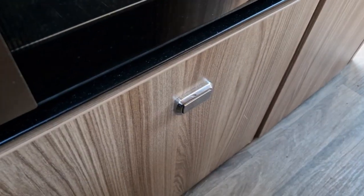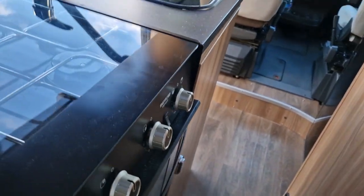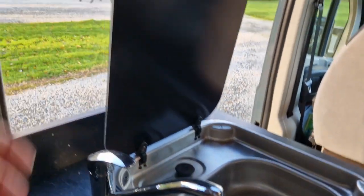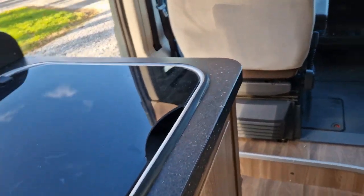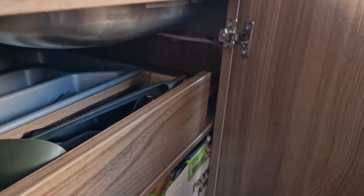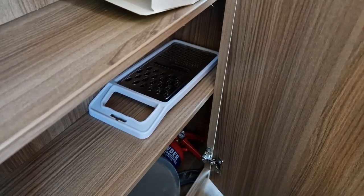Underneath the cupboard there is stocked with pans, and I'd say it's well stocked as well. Quite pleased with that. The sink opens up as you'd expect. Obviously the tap swivels over, and then this cupboard here is for some storage, including some beer and utensils, cheese grater.